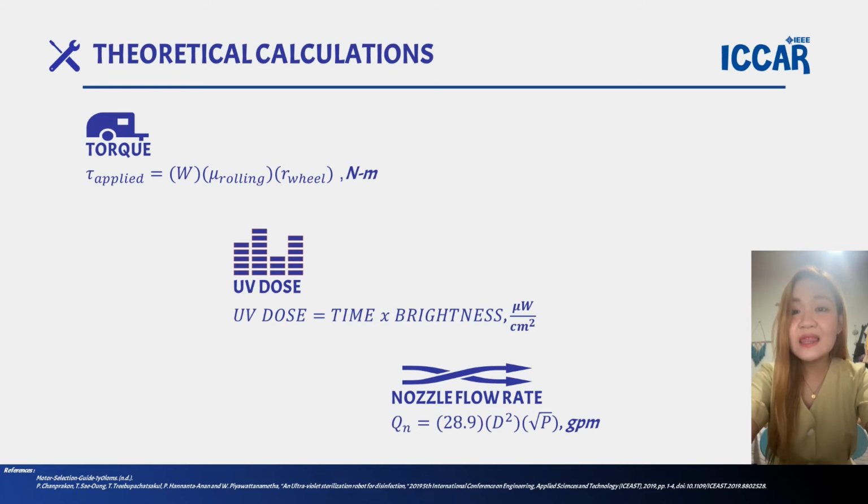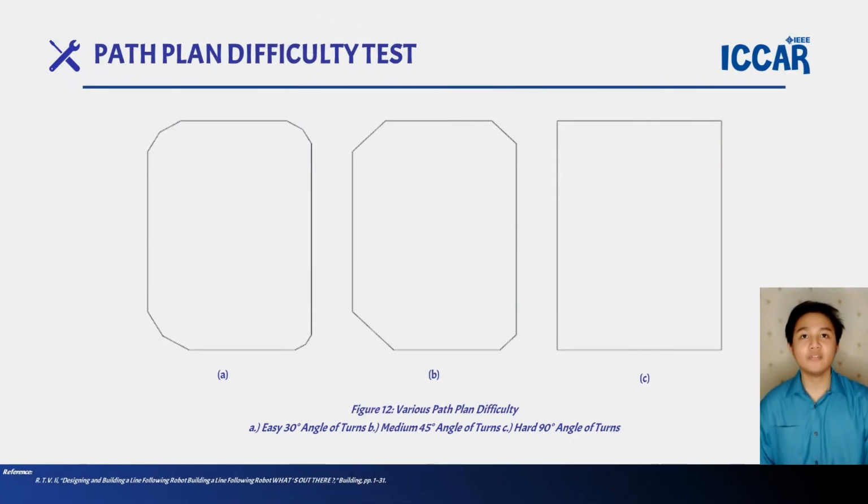On the other hand, the UV dose was calculated to determine and set an appropriate speed setting for the robot. And lastly, a theoretical computation of the spray nozzle was calculated following its fine spray disinfection application. For the navigation performance of the prototype, the authors created various track patterns.